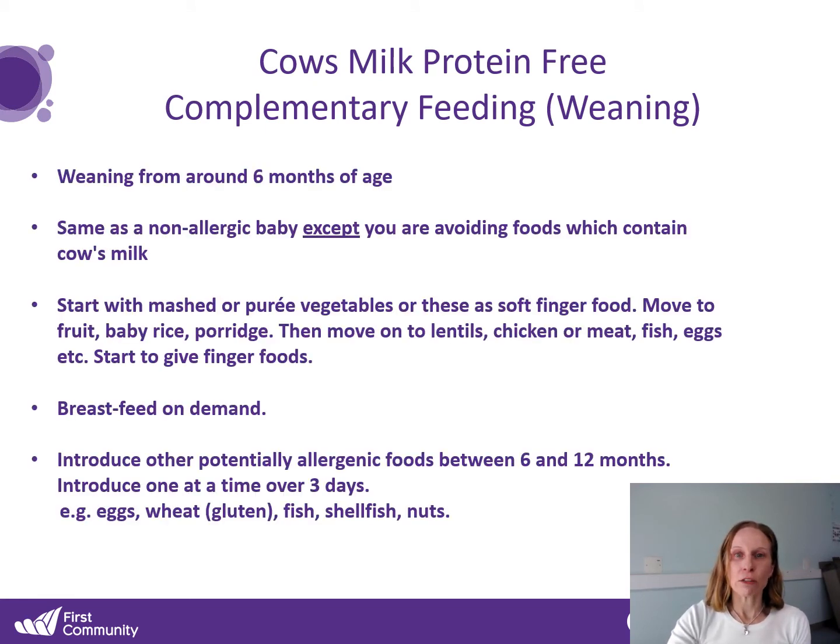Weaning is recommended from around 6 months of age. It is the same as a non-allergic baby, except you are avoiding foods which contain cow's milk. Start with mashed or puree vegetables, or these as soft finger foods. Move to fruit, baby rice and porridge, then move to lentils, chicken or meat, fish or eggs. Start to give finger foods.